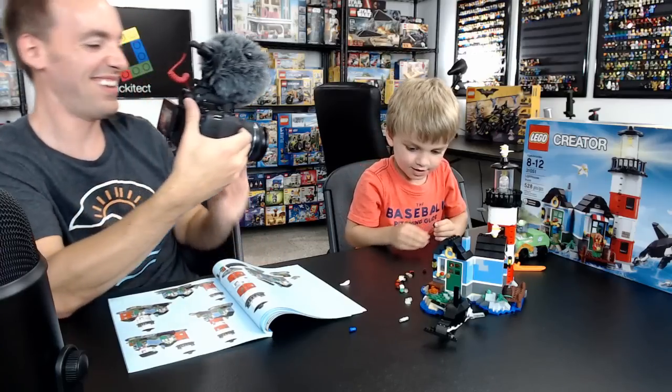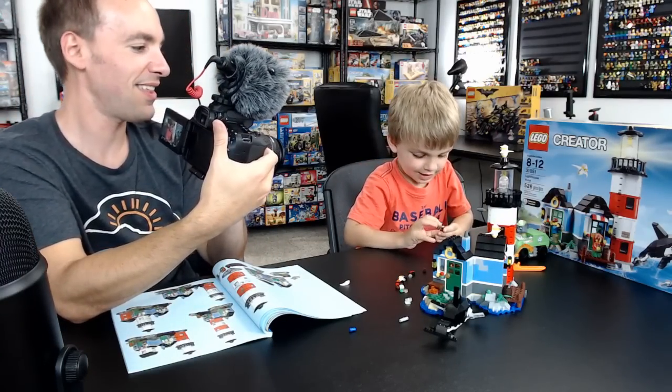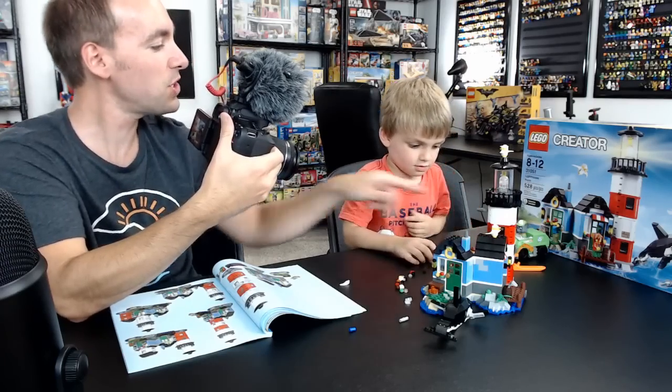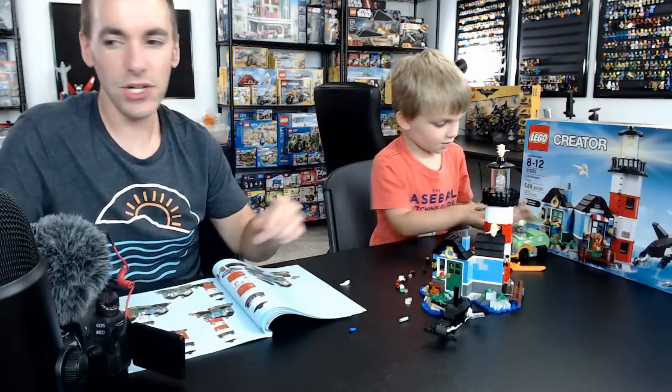But look, it's a camera. Yeah, you gonna put the lens on there? This one's a lens. I also fixed your minifigs up. Hey, do you want to show these guys your new toy that you got today? You want to show them that?